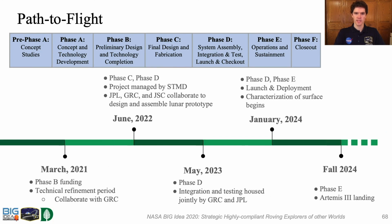Development of our rover concept is on track to be deployed to the lunar surface prior to arrival of Artemis 3. Our project follows the phase cycles as defined in the NASA Systems Engineering Handbook. For Phase B, we will build a second version of our terrestrial prototype to increase the concept's technical specificity. We will prototype and test the worm electronics box and our dust mitigation concepts and increase the shrew's ground clearance.